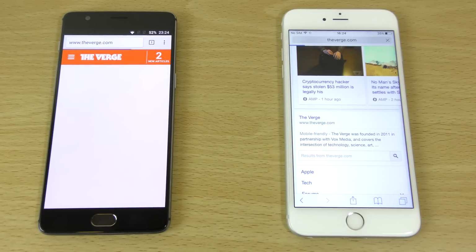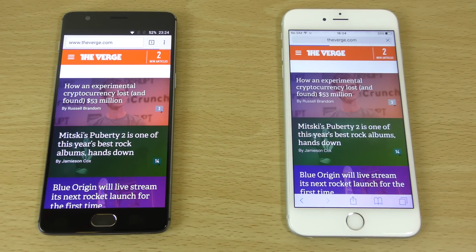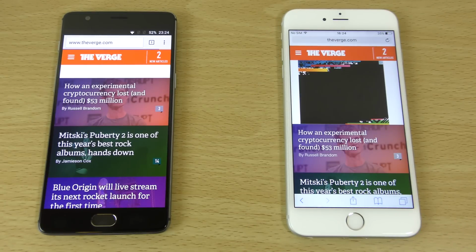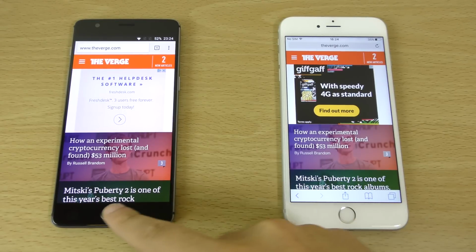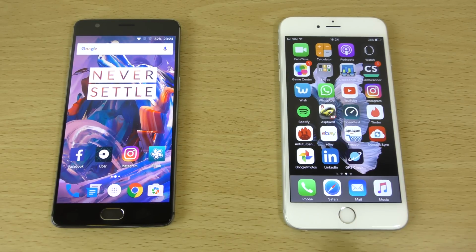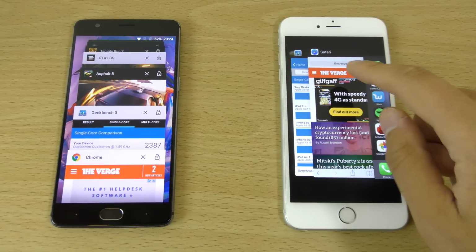Go. So that was the OnePlus, definitely, with that one. But generally, other than that one, I found it to be a bit back and forth really, not hugely different. So probably the OnePlus, based on that last one, but then again, it needs a little bit more difference for me to call it really.